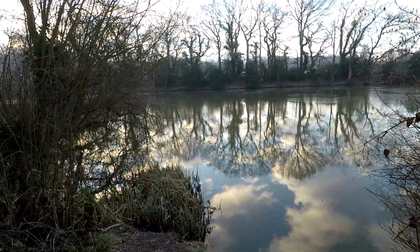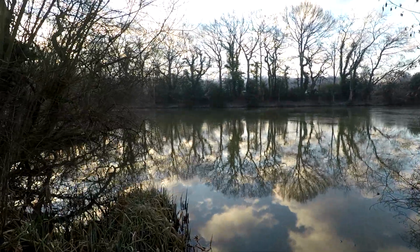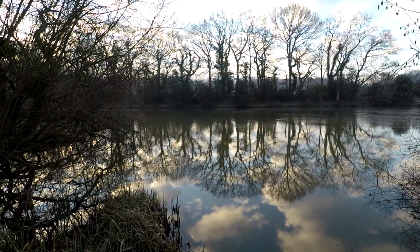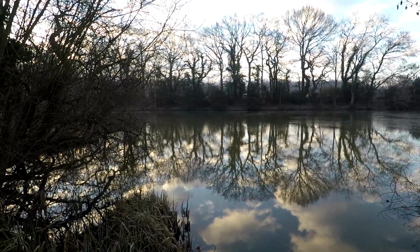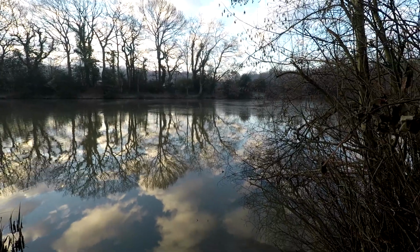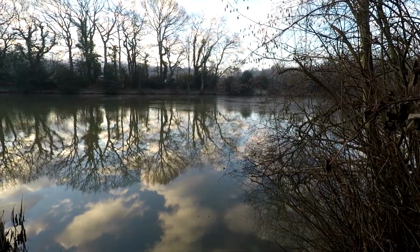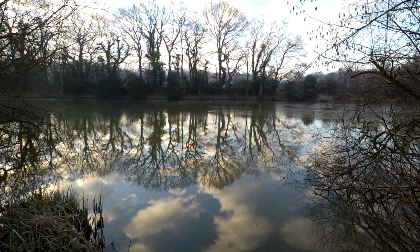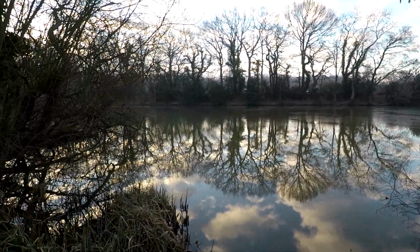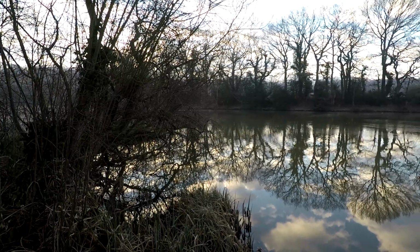Well, this is my favourite little spot at the moment, where I've had a few nice decent perch recently, and where I want to fish, right by those sunken trees there, it looks ice free. So I'm going to give it a go.